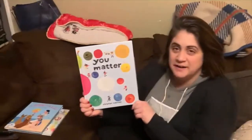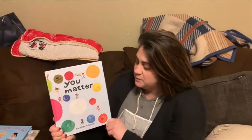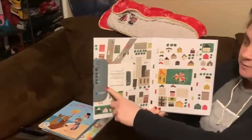Tell you all about a new collection of books we have at the library called VoxBooks. VoxBooks is a collection of books that allows you to bring story time home to you.